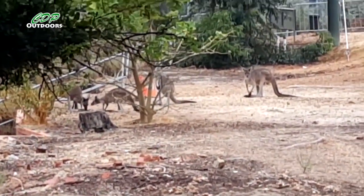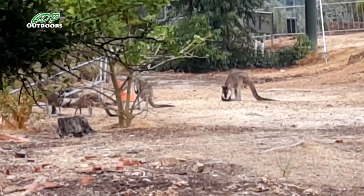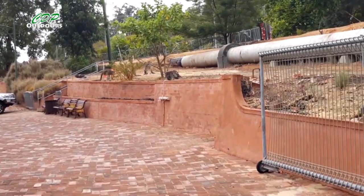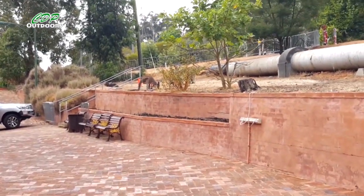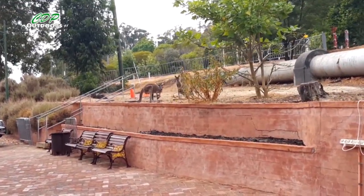Kangaroos. Or skippies. There you are, there's the kangaroos. These are wild kangaroos, they're not pets, they're not tame. So just leave them alone and all will be good.